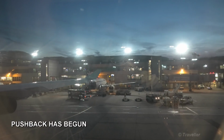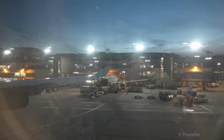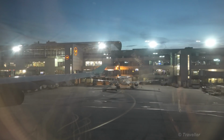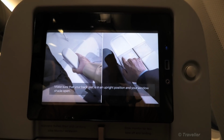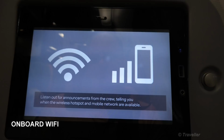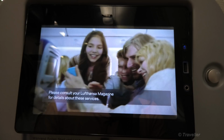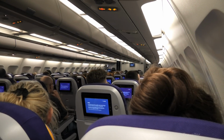In the unlikely event of a loss in cabin pressure, oxygen masks will automatically drop from the panel above you. Cover your nose with the mask and secure it by pulling the elastics. In business class and in premium economy class, it is also stored under the armrest. Make sure that your backrest is in an upright position and your window shade open. Lights up automatically in contact with water. Listen out for announcements from the crew telling you when the wireless hotspot and mobile network are available. Please consult your Lufthansa magazine for details about these services.